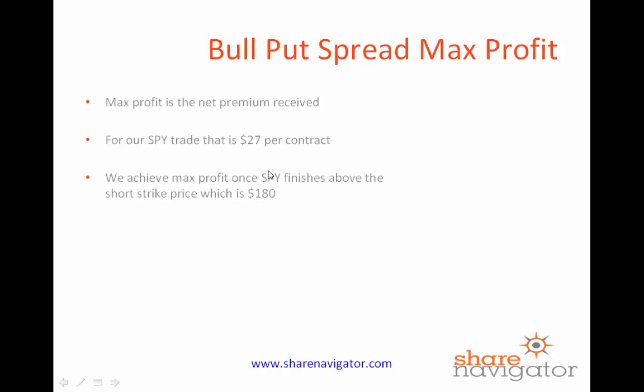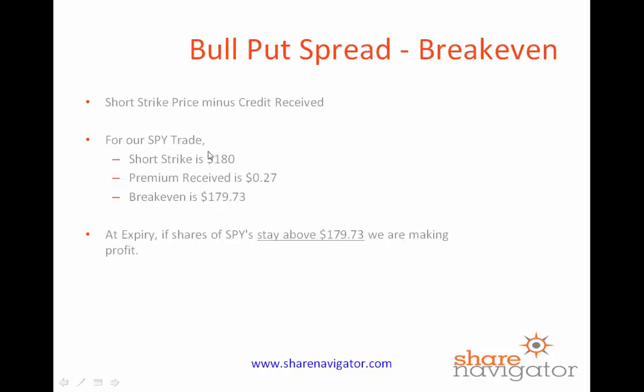So what's our maximum profit? Well, the max profit is the net premium received, and for this particular trade, it's $27. We get that if the share price of SPY finishes above 180. So you have to be asking yourself the question now, why on earth would I risk 473 just to make 27 cents? And the answer is because your break even is so far below where the shares are currently trading.